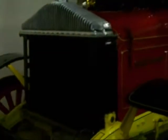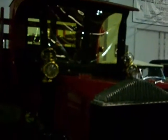1917 5-ton motor truck made in Buffalo, New York. With some radiator. Speedometer drive. Pierce Arrow, 5-ton truck. I guess you made what sold. You built things to make money. There was one of these in the Florida Museum, it seems to me.